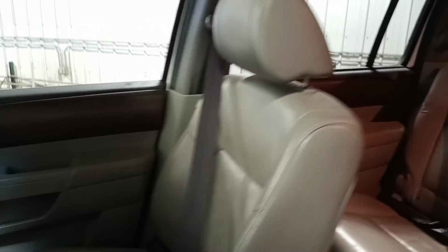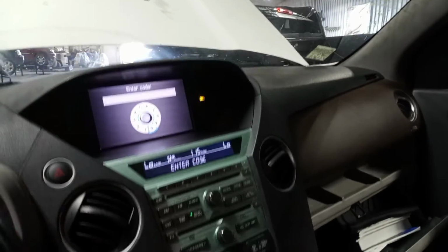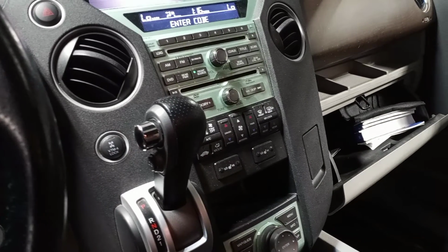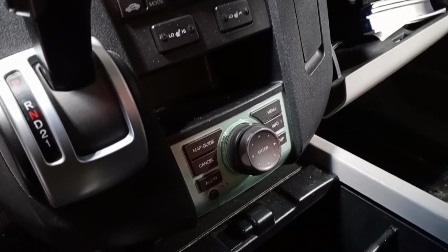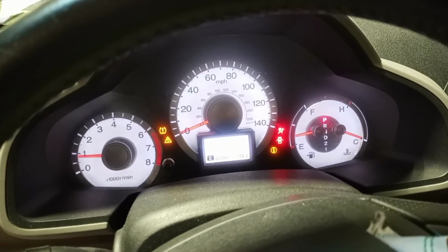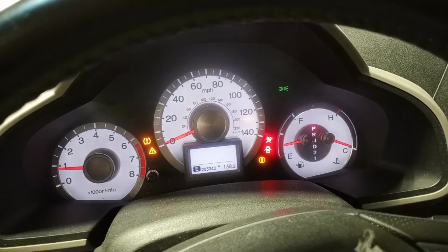Gray interior. Memory driver seat. Radio is coded. Heated seats, navigation. There's the miles. Sunroof.